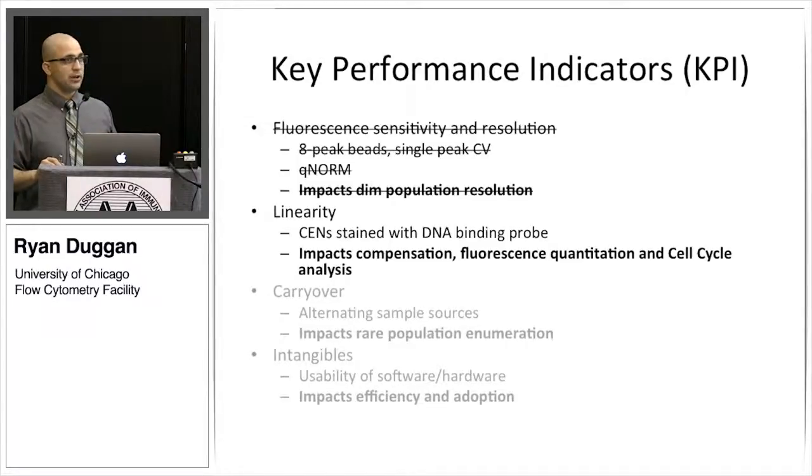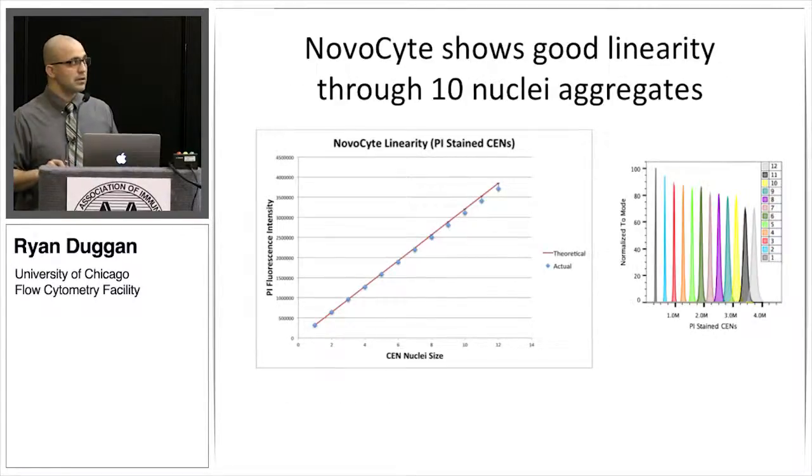We use chicken erythrocyte nuclei stained with a DNA binding dye, typically PI, to test this out. Deficiencies in linearity can really impact things like compensation, or if you're going to do fluorescence quantitation, you'd obviously have an issue there, as well as if you're doing things like cell cycle. The data looks a little bit like this.